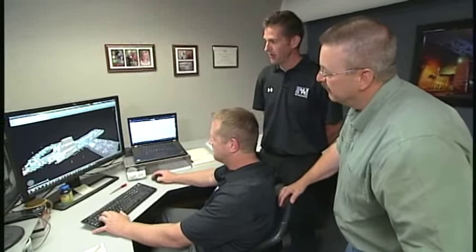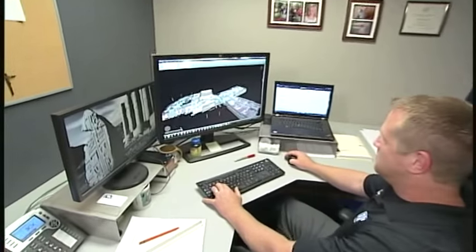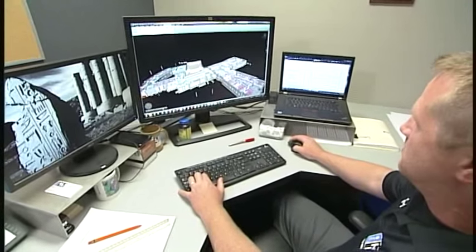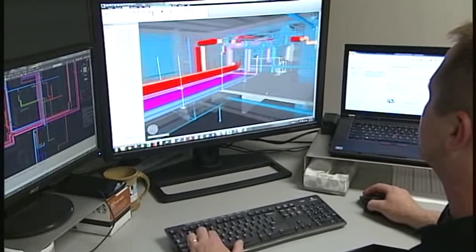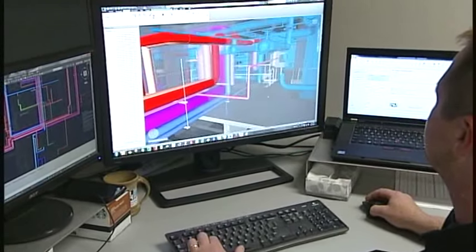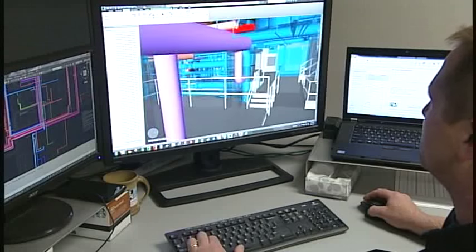Yep. So the information from our estimating department gets sent down here to our CAD and BIM department. And then these gentlemen work on making sure that there's no conflicts or collisions in the field amongst the trades. You know, out there with Justin at the school, he was just raving about this technology. He used the term BIM, and he said it really helps efficiencies in the construction process.